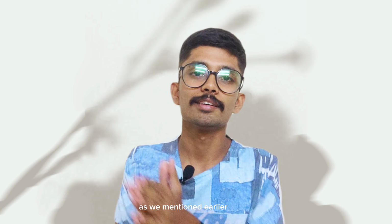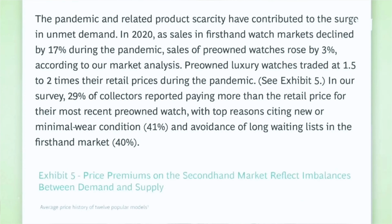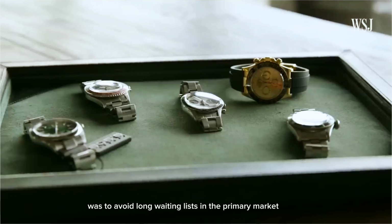As we mentioned earlier, new Rolex watches are hard to come by, and some people are willing to pay a premium to avoid waiting for months or even years. In fact, a report from the Boston Consulting Group found that 40% of watch collectors said that one of their top reasons for buying a pre-owned watch was to avoid long waiting lists in the primary market.